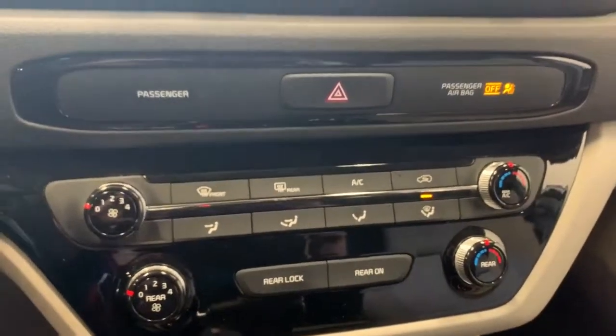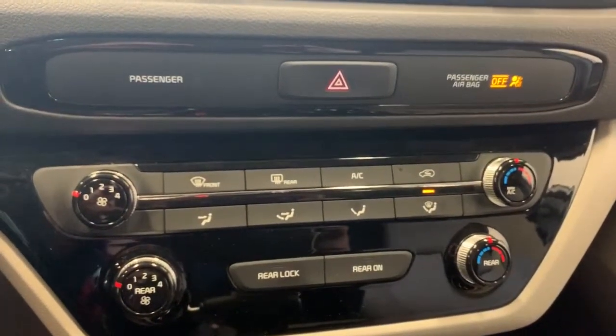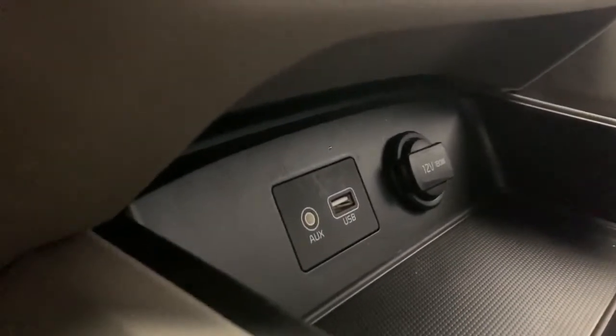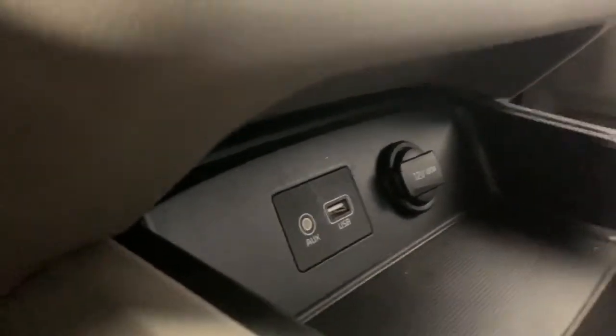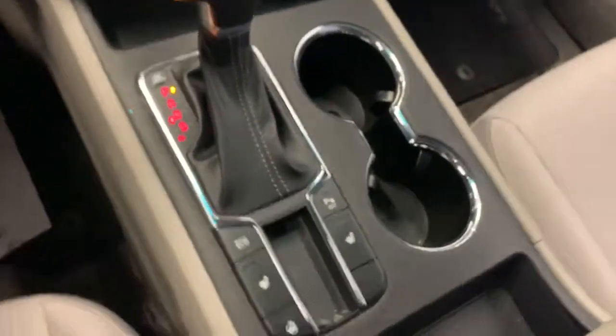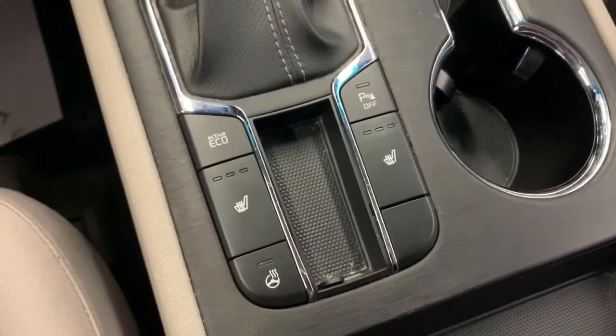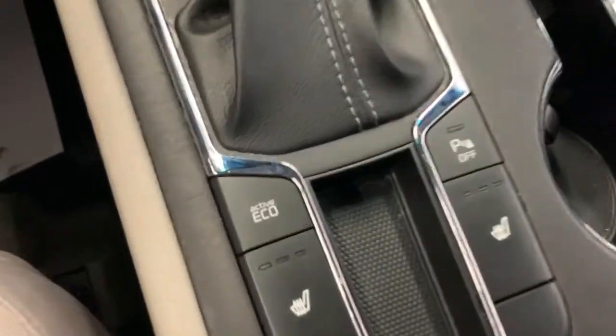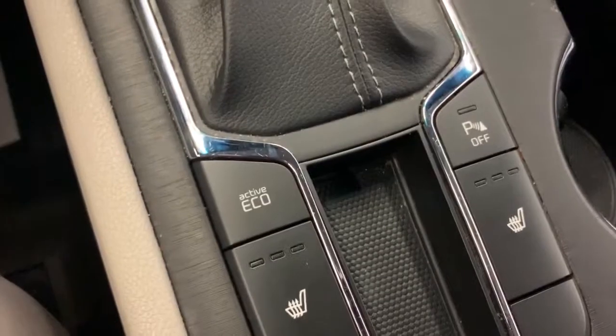Below that, we have your climate control, controls the front and rear climate. Below that, we have your inputs for USB, auxiliary, and a 12-volt input. Vehicle is an automatic transmission. Below that, you'll find your buttons for the heated seats and steering wheel, your parking assist, and your eco mode there.